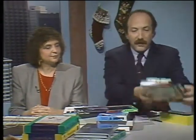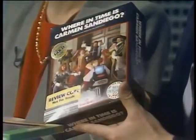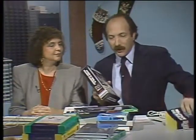Now, here we have a fun game that teaches you about history and geography, and it's called Where in Time is Carmen Sandiego. It comes with an encyclopedia, and you learn a lot about history and geography by solving problems. And how much is it? This one is about $50.